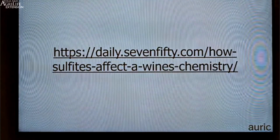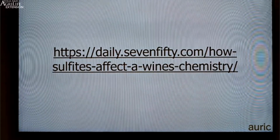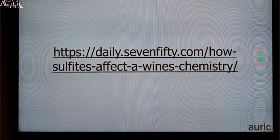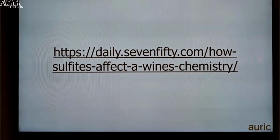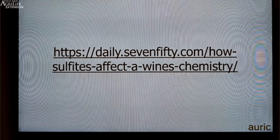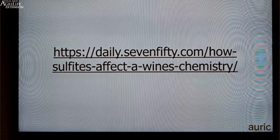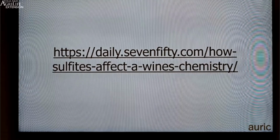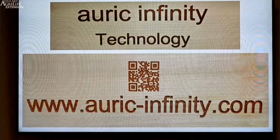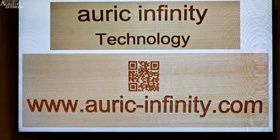If you want to go even further, this is an article from some winemakers and research done in France, if I'm right, on how sulfates affect the wine chemistry, not just as a preservative, but also as control of oxidation, and also forming the actual character of these wines in conventional winemaking. And this is Auric Infinity technology, and you can scan it to find more information.